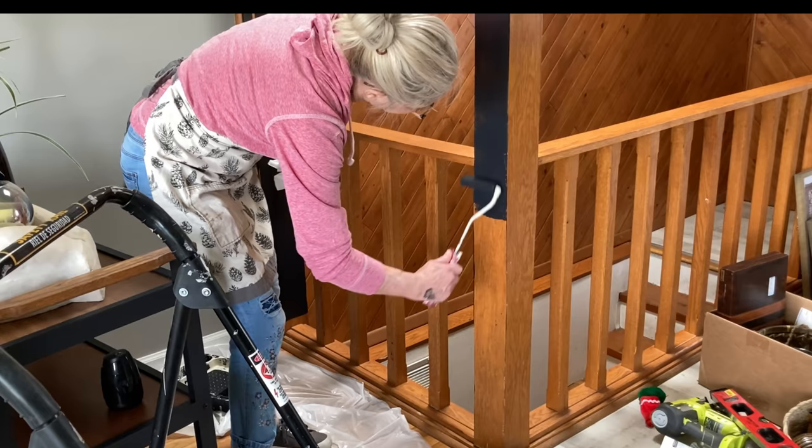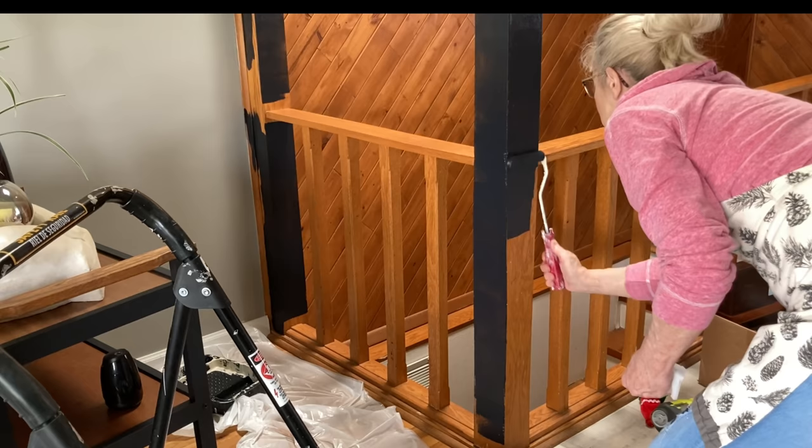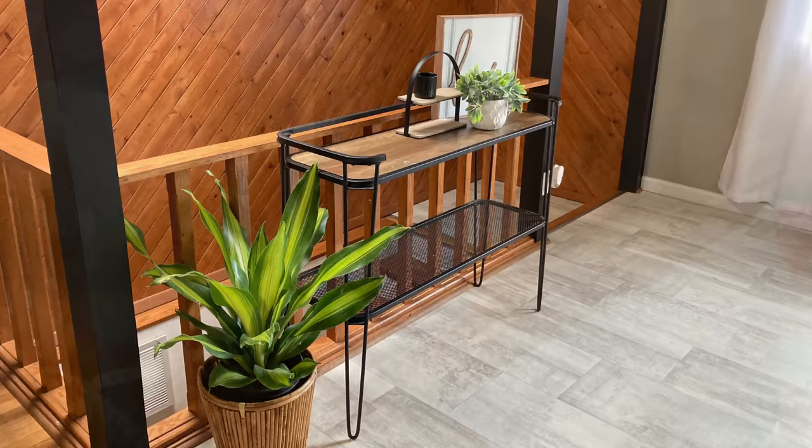In fact, I loved it so much that I called Amaya to see if I could convince her to let me paint some other things black. She said no on the closet doors, but did agree to let me paint the wood posts around her basement stairs. Now I just need to convince her to let me paint the handrails too.